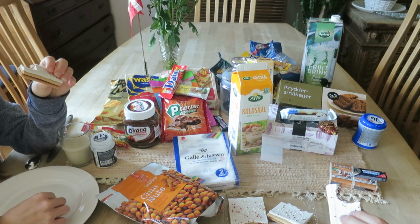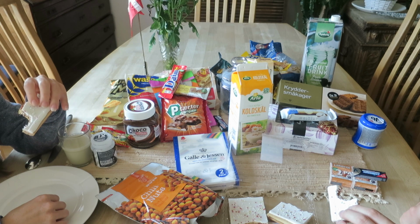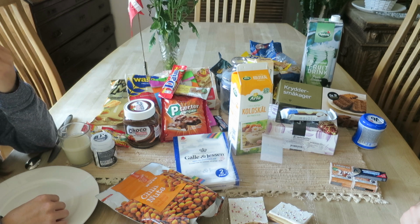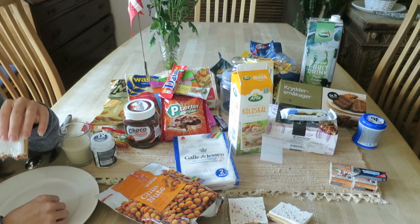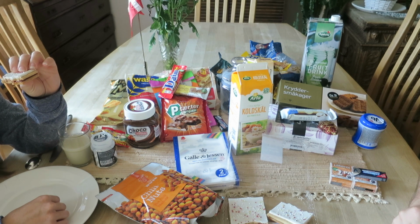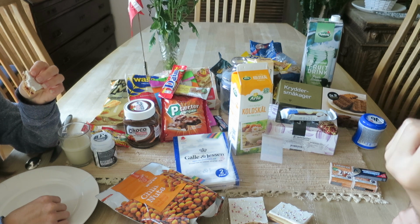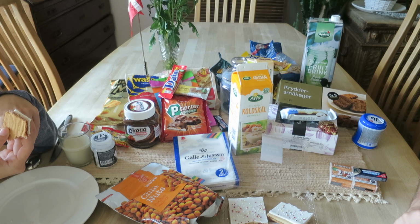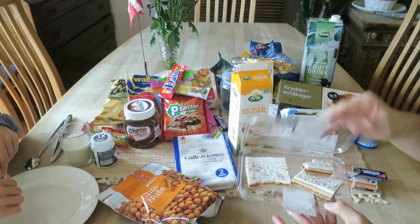Have you had these before? No. And it tastes like a really dry, doughy Pop-Tart. I do get raspberry, but it's not very sweet. Or it's not sweet and really doughy. I cannot figure that one out.